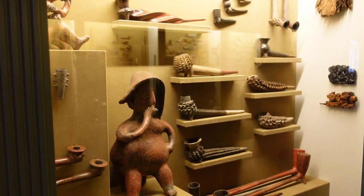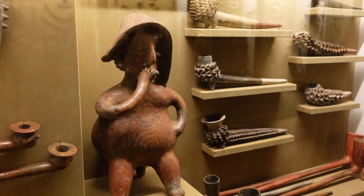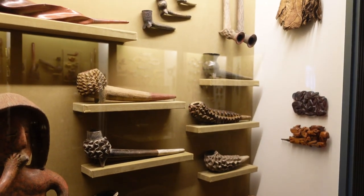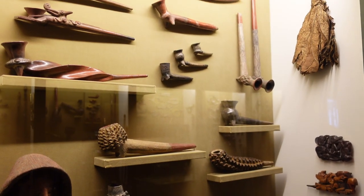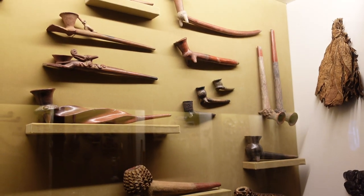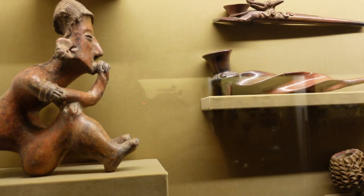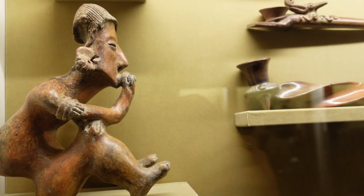Pipe smoking is a cultural phenomenon with a history of over 25 centuries. The Pijpenkabinet, or the National Pipe Museum, collects, researches and displays the artifacts of this culture. There are pipes from every part of the world and every period exposed.